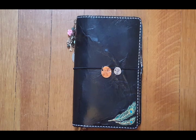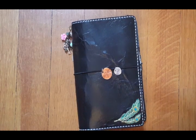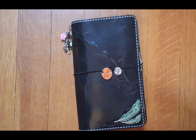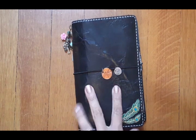I wanted to just do a really quick video this morning of the setup that I'm using right now. That's currently my everyday wallet slash planner carry. This is probably the biggest sized traveler's notebook I've ever used as a wallet setup, but I wanted everything in one package.